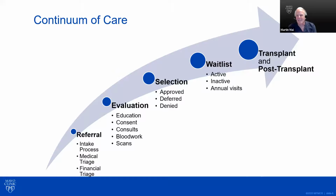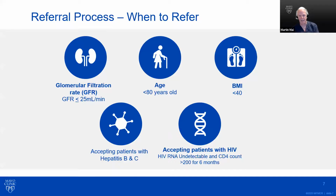So this is what we have as an outline to help guide you with your patient. We'll talk about the referral process, then move to evaluation. We'll talk about what selection is, and then we'll review wait list management, and finally cover transplant and post-transplant care. The main focus here is providing information that you need to help care for your patients. And of course, we want to learn too. So if there's a way that we can deliver information, deliver care, deliver records, we want to hear that feedback also. We're always looking to improve our process. So we'll start with the referral. Can we have the next slide, please?